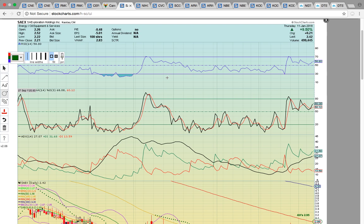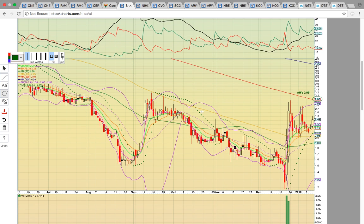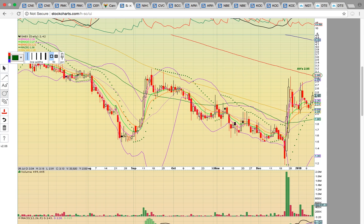They're not cryptocurrencies. They're not in the marijuana sector. A lot of them aren't returning giant gains, but they're making base hits and they're starting new uptrends and they're heading higher. And so people that are looking for swing trades, there have been some really nice charts and some good setups. And so if you look at SAEX here, it's been in an uptrend.